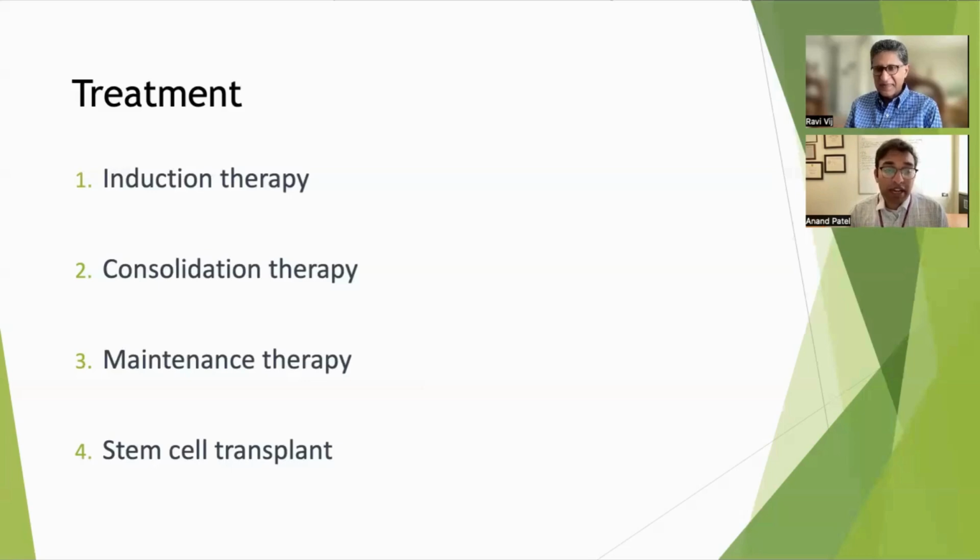The other thing is many times blood counts are low when treatment is started because the bone marrow is full of leukemia instead of healthy cells. So patients may need frequent blood transfusions. In general, I would say patients are admitted in the hospital for somewhere in the neighborhood of 2 to 4 weeks during the induction therapy.